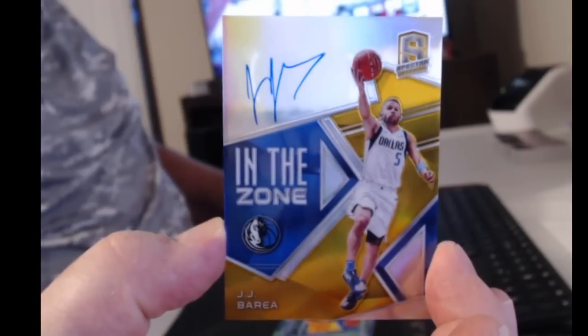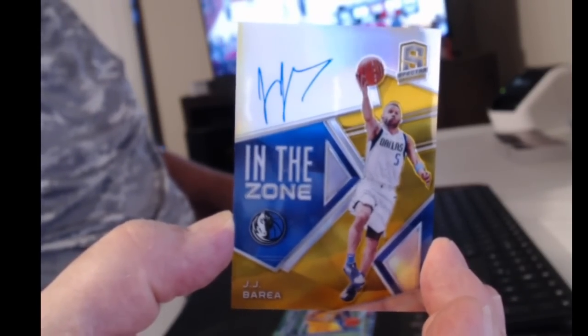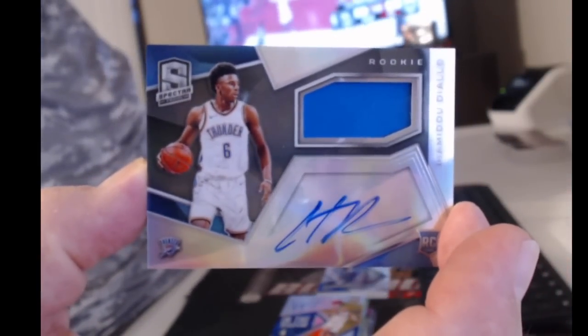And I seriously can't believe we're about to get our third. Not one, not two. Bagley. And this one is an in-the-zone gold prism, 1 of 10. Well, I would not buy Bagley in a regular Spectra break because there aren't any left. Our jersey auto to 299, Hamidou Diallo.